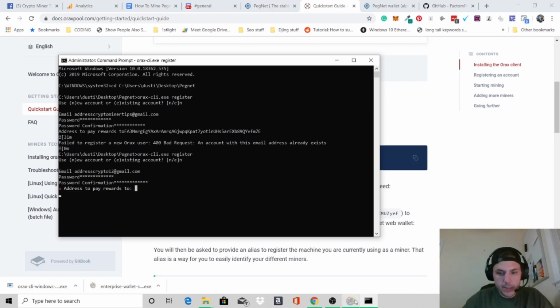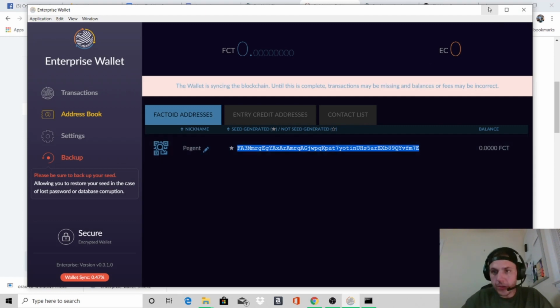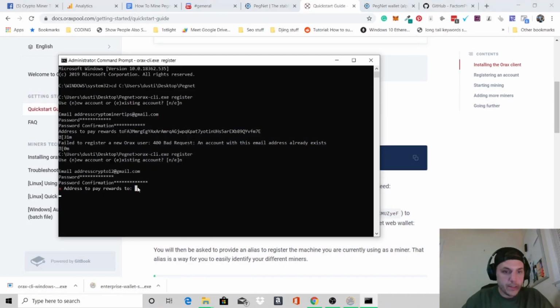Alright, reward address. Let's see if we can get this right this time. You guys shouldn't have this problem because it's your first time setting it up, but because I've set this up a couple other times, it's given me a little bit of issue. You can't use the same email to register the miner twice. It's for security measures. All right, so we're going to push enter.